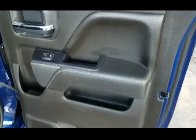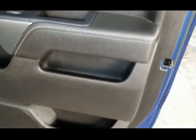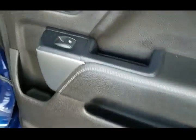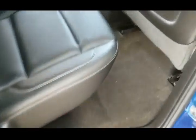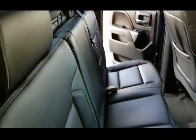Okay, we're taking a look at the rear door panel on the passenger side. It's really nice. Super clean. Rugs are clean. Leather looks brand new. Look at that. Really in beautiful condition.